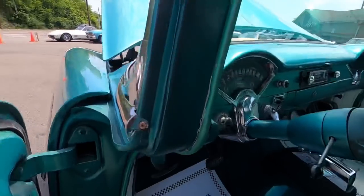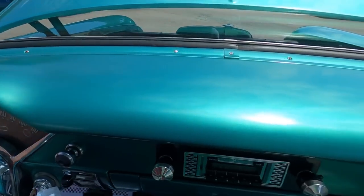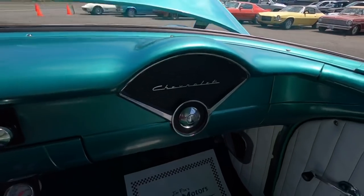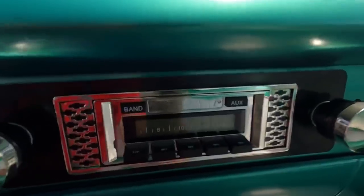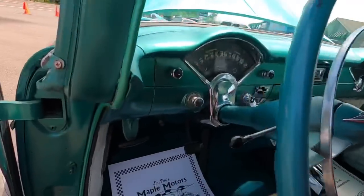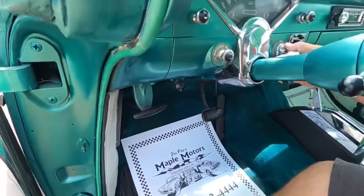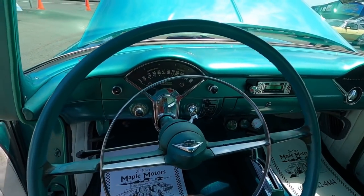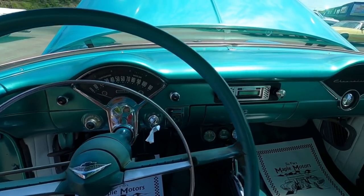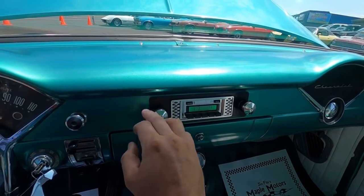Coming across the dash. And a retrofit radio, new style, old style. A little bit of pitting right here. Starts up good. Radio. Working.